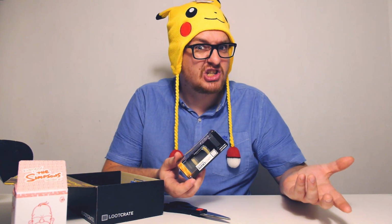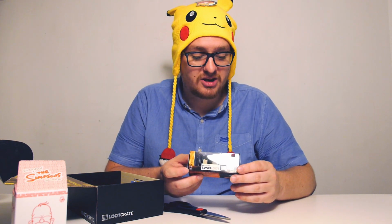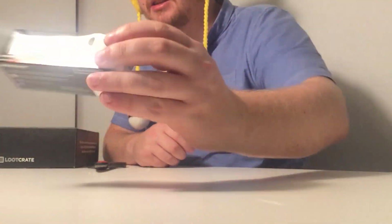So the next thing that we have in the box here is something from Supernatural. Now, I don't actually watch Supernatural. I'm sure you guys can tell me in the comments whether or not I should watch Supernatural, but this is a 1967 Chevrolet Impala Sport Sedan. It's like a little Matchbox car. Hopefully you guys can see that there.